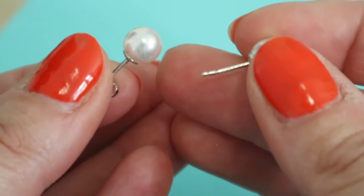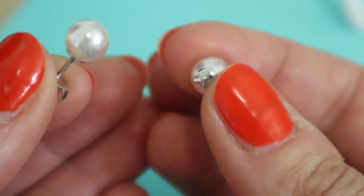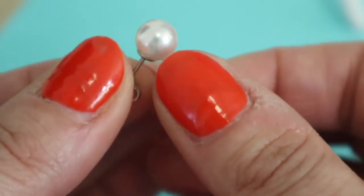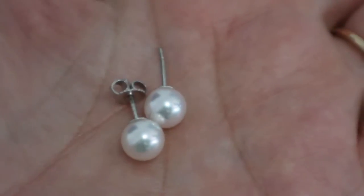See the engraving there, Tiffany & Co. on the stem? They are a beautiful earring. They're so shiny, they literally look like a mirror.